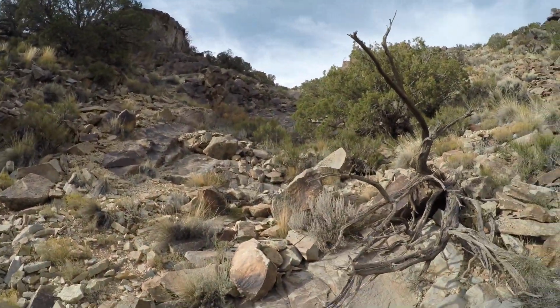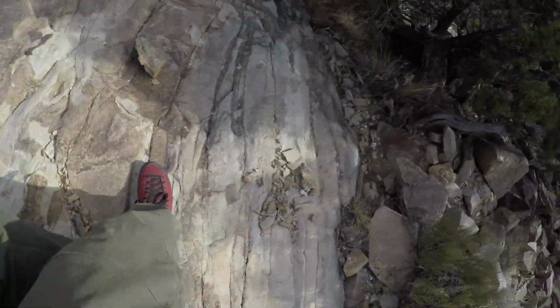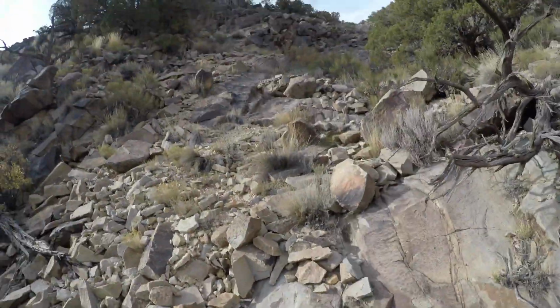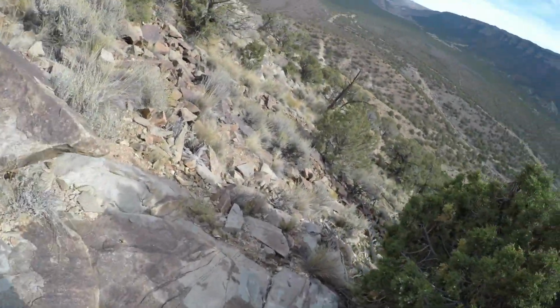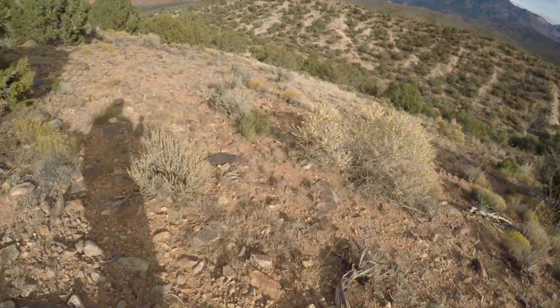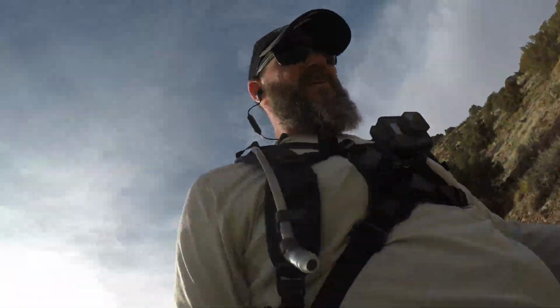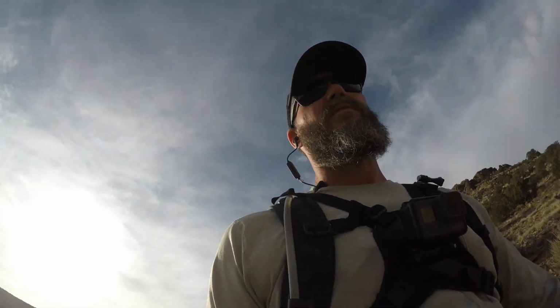Seventy-five percent of the way down, walking on this kind of rock here is definitely much easier than all the fallen stuff. Much easier area now. Back around the side, but yeah, that's definitely the way to go. I need to remember that because I will be coming back maybe one more time before winter.